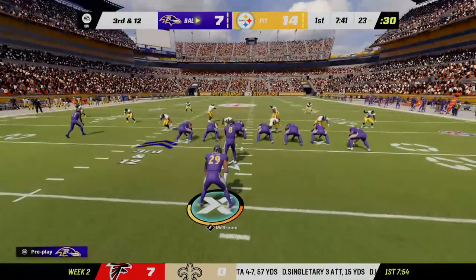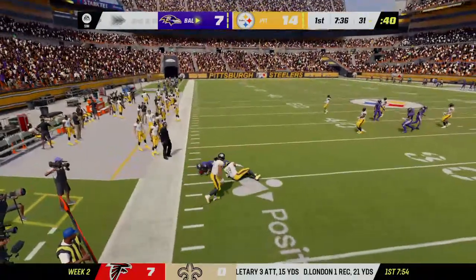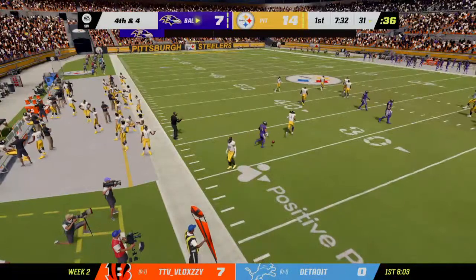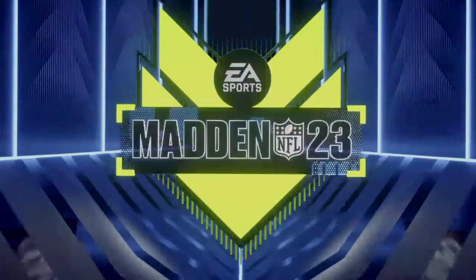Yeah, and what stood out to me on tape, the way they were flying to the football. So that tells me that they've got all their assignments down, and they're playing with extreme confidence. And he's going to be brought down short of the first at about the 31-yard line. That'll bring up 4th down. They wind up getting 8 yards, but they needed more than that.